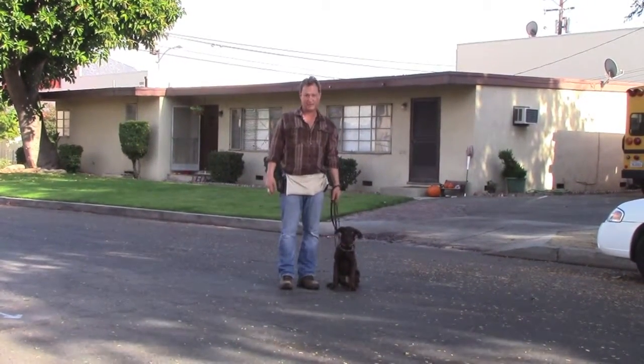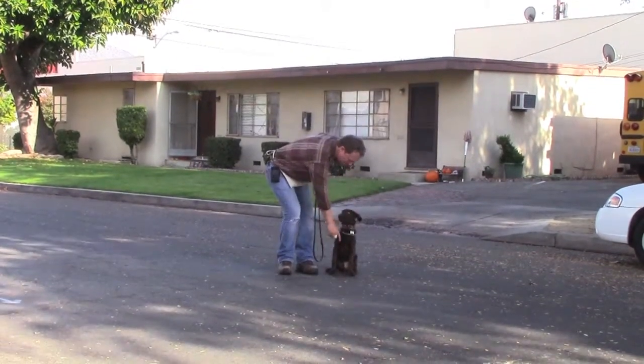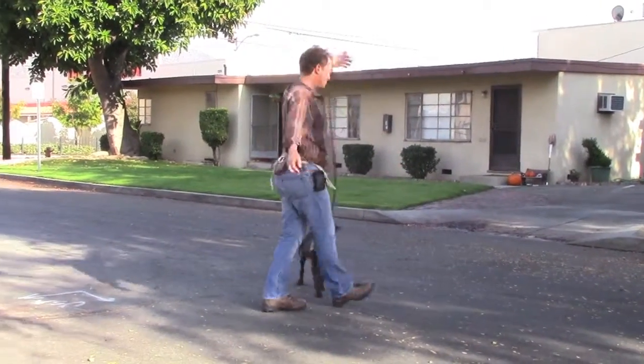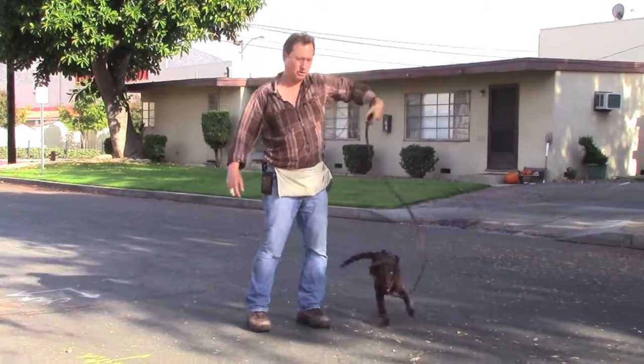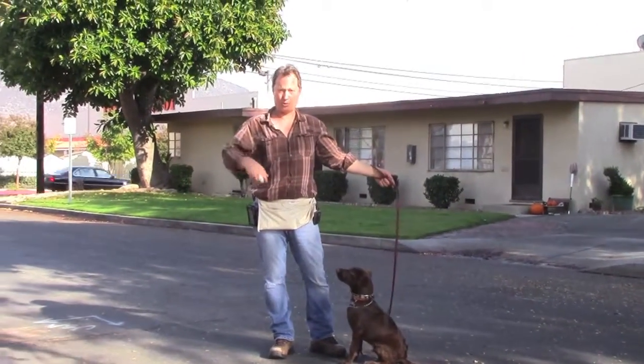So I'm going to do that again so you can see it again. And I could either walk with him or I could release him again like this. Go. So he's free again. So left hand leash. My hand is through that loop. You never have to do anything but hold it like this. And then I have my right hand ready for the reward.